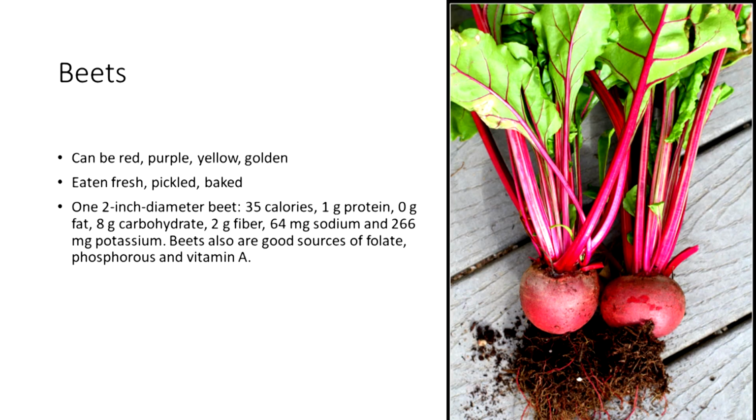Beets. It is past time to start planting beets if you're into planting beets. Beets like it a little cooler than other stuff, and beets can be red, purple, yellow, or golden, and they don't have to be round. They can have an oblong shape too. Eaten fresh, pickled, or baked.